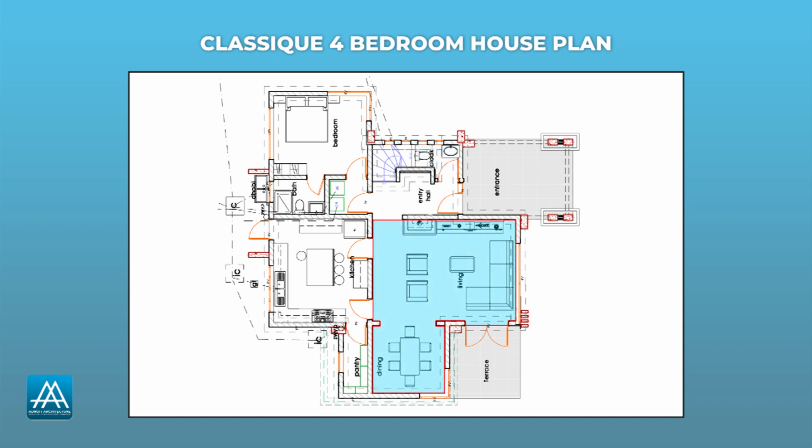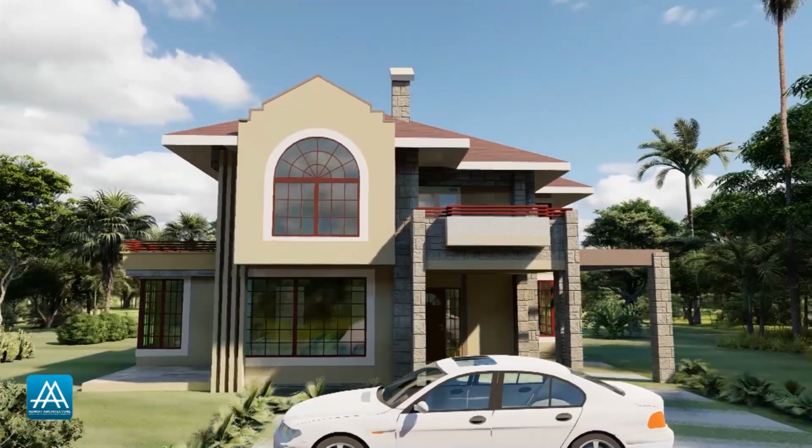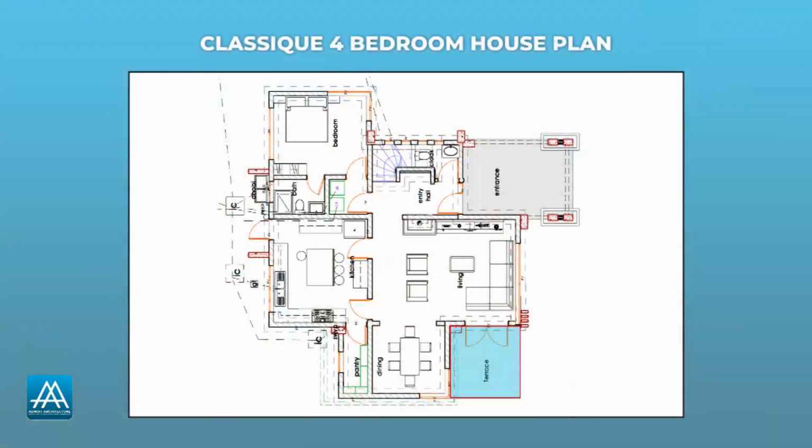On the other side of the staircase, you have a spacious lounge with a nice and cozy dining area at the end. Both the lounge and the dining area are spacious enough to take in all your furniture and leave you with enough circulation space. From the lounge, you have a side door that takes you to an outdoor terrace. The outdoor terrace overlooks the front and the side of your house. Beyond the lounge, you have a spacious kitchen with a walk-in pantry and a kitchen island. The kitchen has a back door that takes you to the backyard, where you have a Dhobi area.